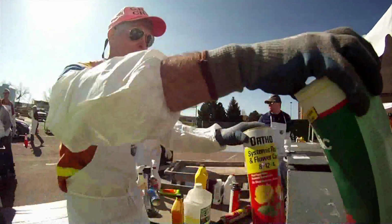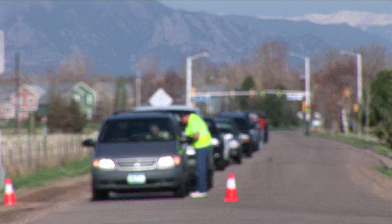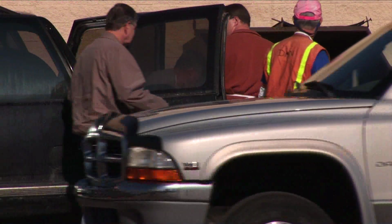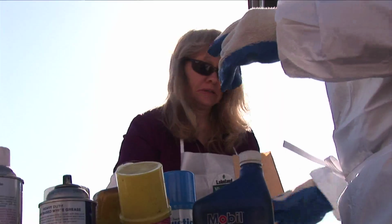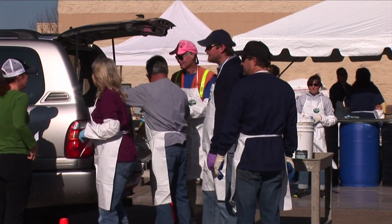I receive calls from all over the state on how we do our event because we take appointments, and we always have several volunteers that are really excited about volunteering for the event. Yeah, you have to make sure you're identifying things, and sometimes it gets a little bit busy and you can't forget to see what's there.